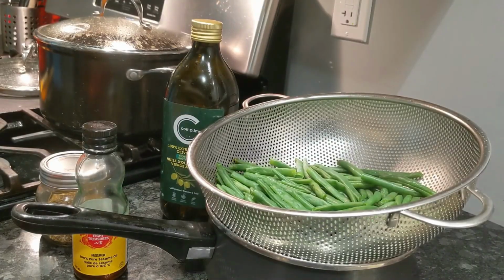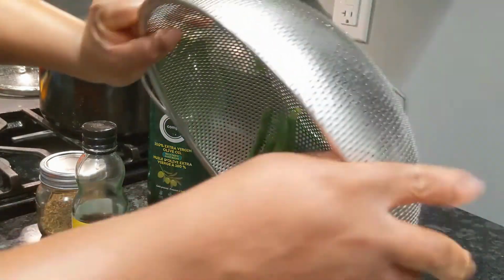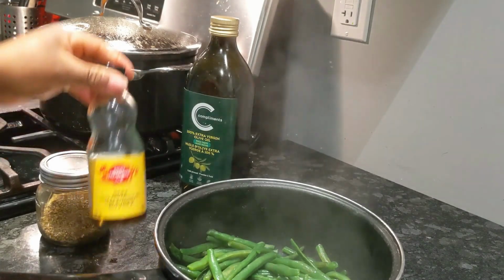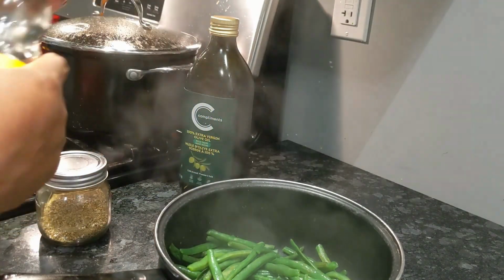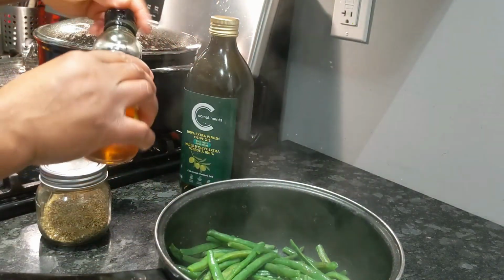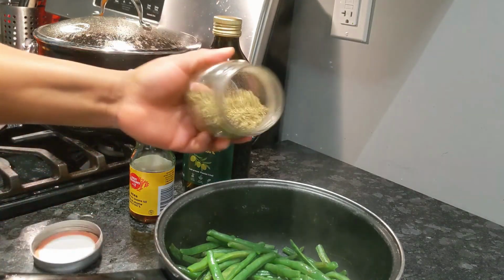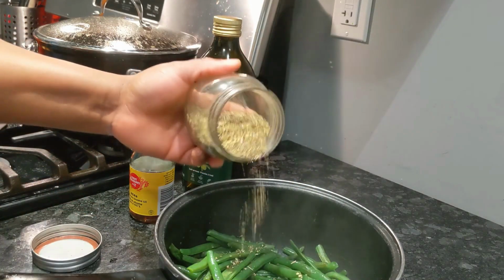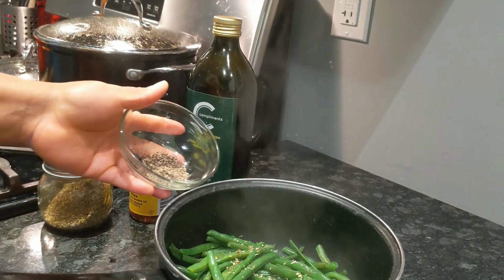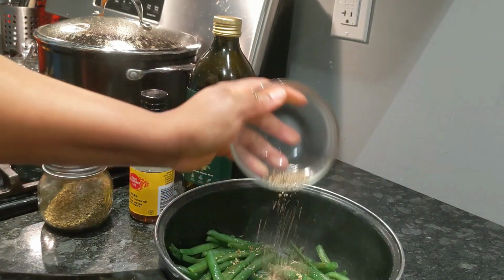So this is one of the last things that I'm cooking on this particular day, on this particular week, green beans. I've already trimmed it, boiled it. I just boiled it in water and salt, just for a little bit to blanch it, so that it's not raw. So I'm adding a little bit of seasoning, oregano, sesame seed, black pepper, salt, and extra virgin olive oil, and that's all that I will add. And then I toss it up and it's done. Easy peasy, and I'm done for the day.